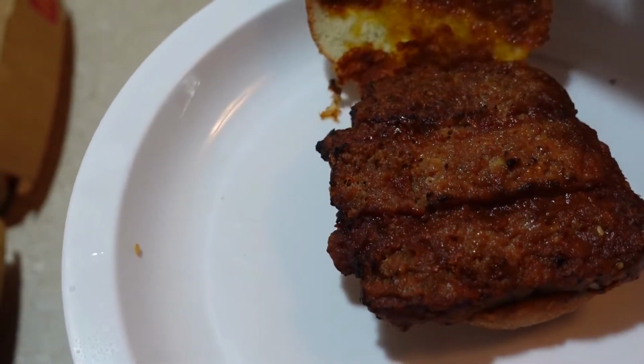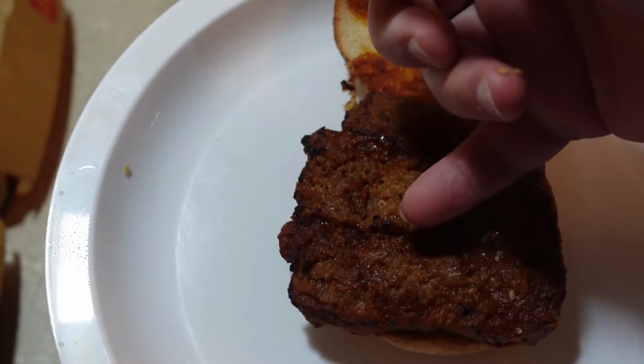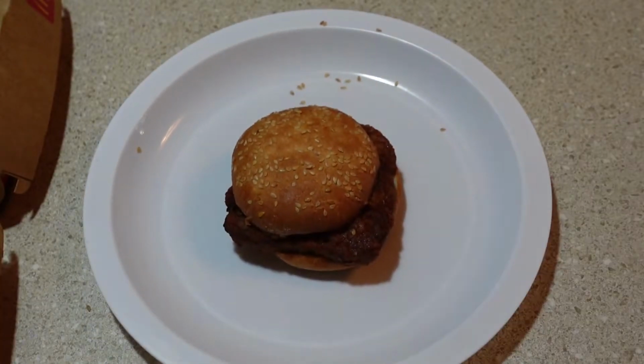So we've got a round bun, a pretty squarish patty. And it's definitely heated in the middle. And while this is cooling off, I'm going to heat up one of the other barbecue rib sandwiches.